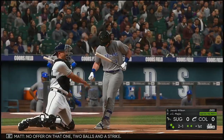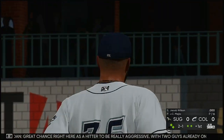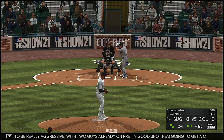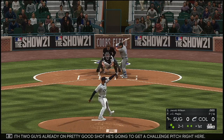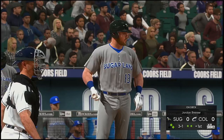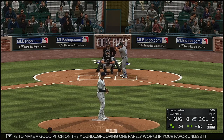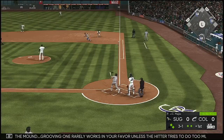No offer on that one. Two balls and a strike. Great chance right here as a hitter to be really aggressive. With two guys already on, pretty good shot he's going to get a challenge pitch right here. Now a 58-foot curveball that misses for a ball. 3-1 here, you have to make a good pitch on the mound. Grooving one here rarely works in your favor unless the hitter tries to do too much with it.